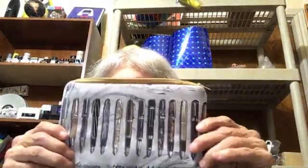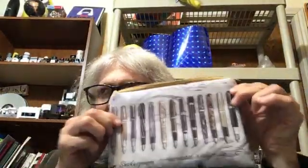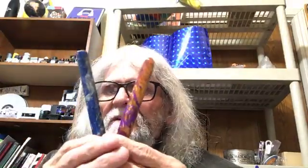So, there we have it. We have the pen pouch bag. Cool. We have the Hinze Beacon. We have the Hinze Blue Storm coming up. Hello to Skills, and Michelle asked, was that the Bainu pen? Yes, that was the Bainu pen.